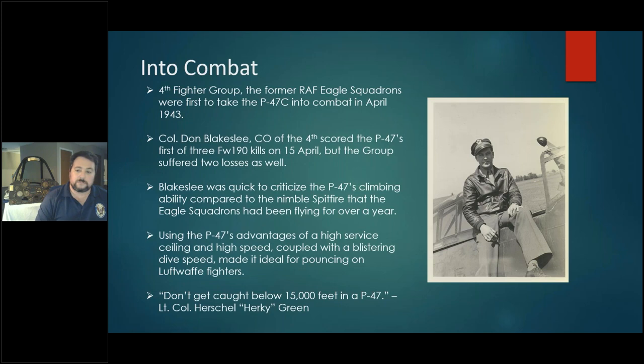It could dive like nothing else. It could outdive just about anything out there. It had an incredible rate of roll. So as long as you could get up to altitude and then descend on German fighters attacking the bombers you were escorting, you were fine. And basically, bounce and zoom was the order of the day. If you're up high, come down, bounce the enemy aircraft, and then zoom climb back up to altitude so you can do it again.